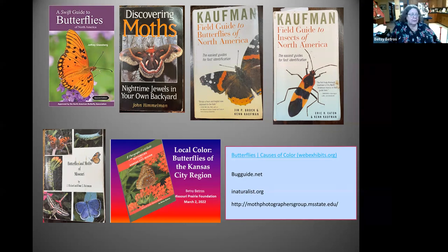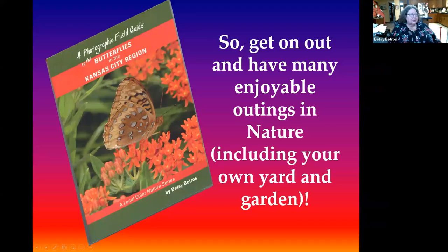Just get out there. Get out and have many enjoyable outings in nature, including your own yard. And don't worry if you can't name it. Eventually, if you're really interested, you will. But the important thing is just to get out and enjoy nature.